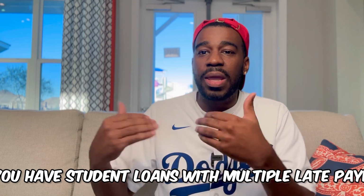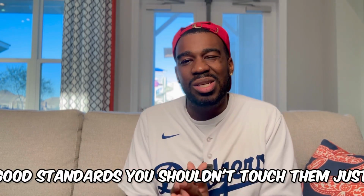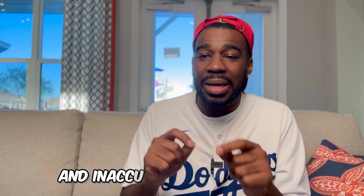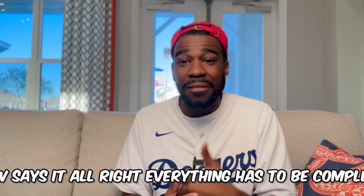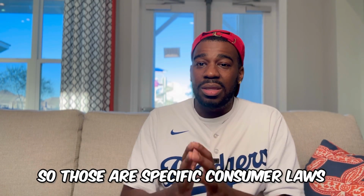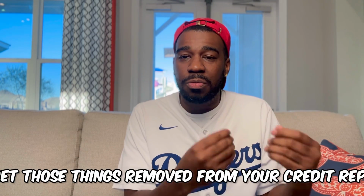So if you have student loans with multiple late payments, you wanna do this process, all right? Now, if you have student loans in good standing, you shouldn't touch them, just pay them back, all right? But you can still get it removed off your credit report based off of the incomplete and inaccurate information on the report, all right? I didn't say it, the law says it, all right? Everything has to be complete and accurate once you read the law. If you go to 15 U.S.C. 1681e(b), maximum possible accuracy. All right, so those are specific consumer laws. So you can use those specific consumer laws to get those things removed from your credit report, all right?